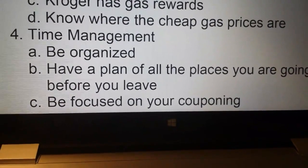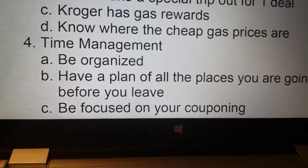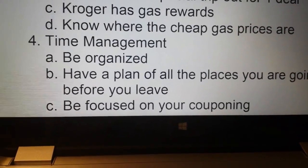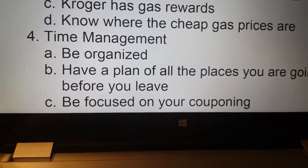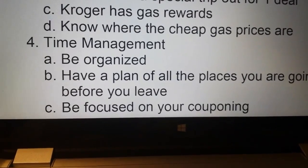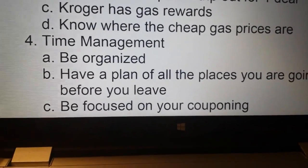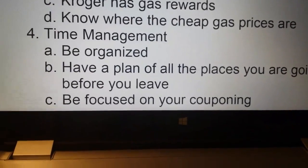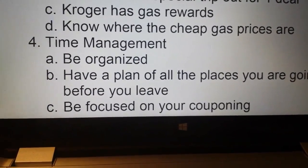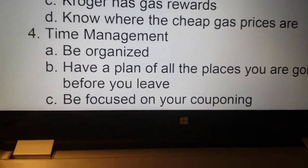And be focused on your couponing. And for me, that means shopping by myself, not being distracted by other people. Because when I've gone shopping, trying to do some couponing with other people, I either forget to get stuff, they get bothered because I need to go down every aisle or something like that, and they're distracting me, and then I end up not getting everything or buying too much stuff, right?